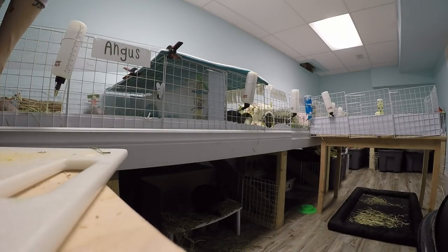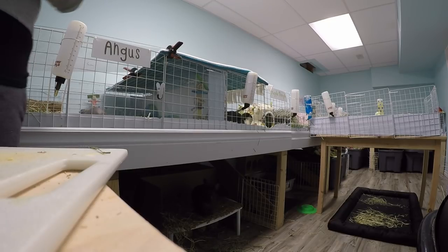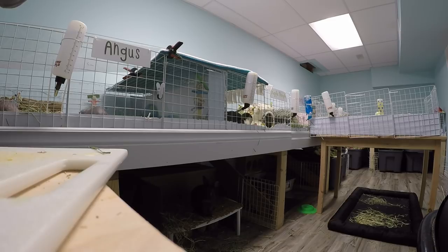You waiting for yours, Bun Bun? Actually, I got dill here. We'll use that up instead before it goes bad. Dill doesn't seem to last too long for some reason. Kale lasts quite a long time when you put it in water.